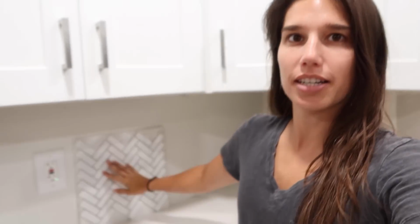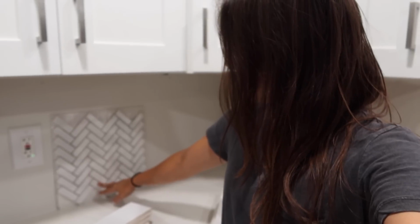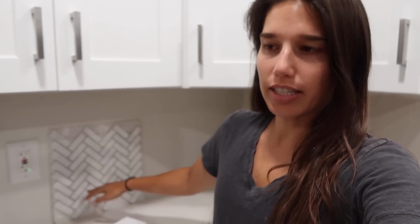So I ended up getting 2 types of backsplash because I just couldn't make up my mind. I was actually gonna get 3, but they were out of stock of the one I really liked. So currently deciding between this chevron, where I would do a light colored grout, or just traditional subway tile. I'm not sure. Kyle and I have been looking at it.